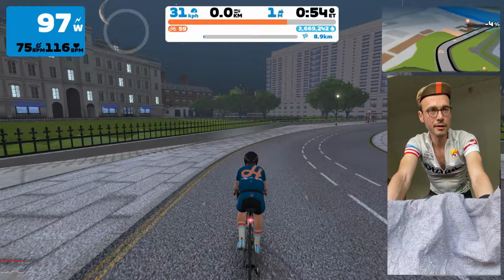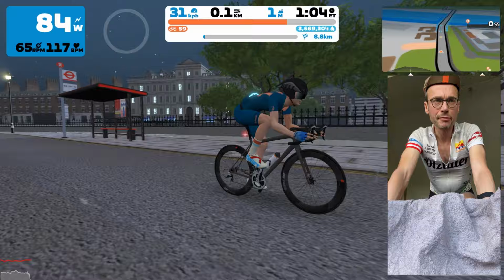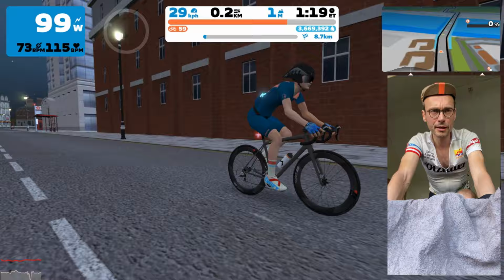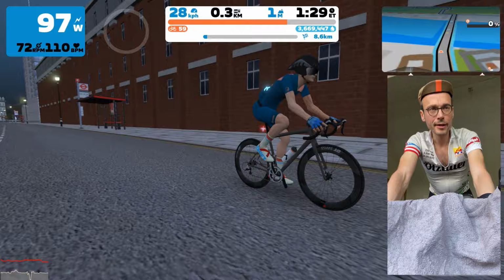Some lovely shots of London. I hope I get a nice overview. I went into my garage, rummaged through it, and found my Specialized Aethos. Right now, as of the making of this video, it's the lightest climbing rig on Zwift. So if you haven't got it in your garage, please do save up for it, because it's a really light bike, ideally suited for climbs.